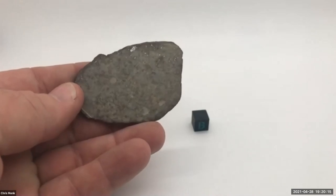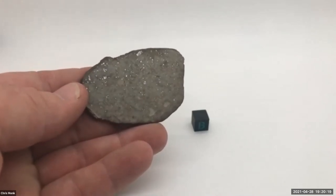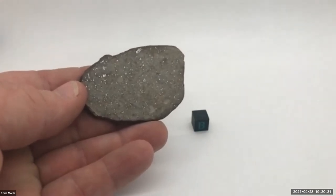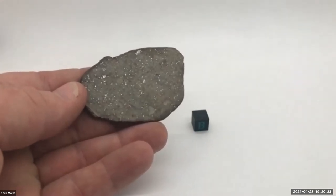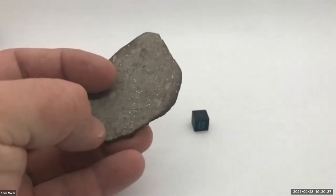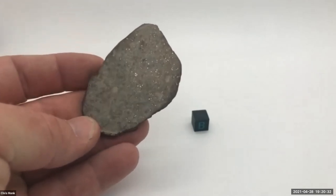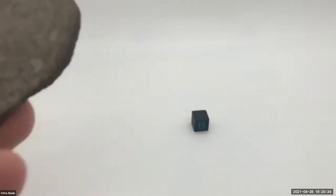Okay. Look at the top of that. That's the best slice so far. Look at that metal bleb, and then you have like five huge chondrules on it. Yeah. Yep. And there's one armored chondrule right there in the middle, and another kind of oblong armored piece right there. I don't know if that's a chondrule, but. Yep. Cool.